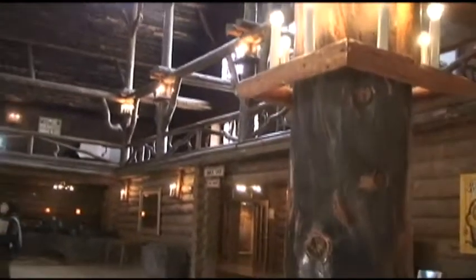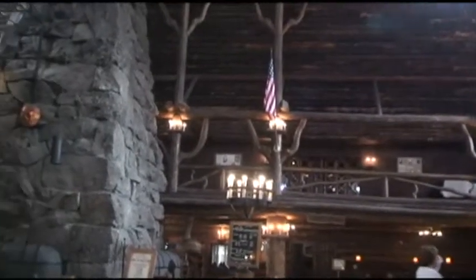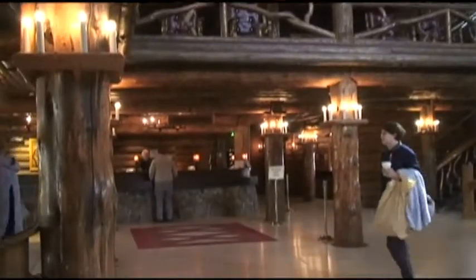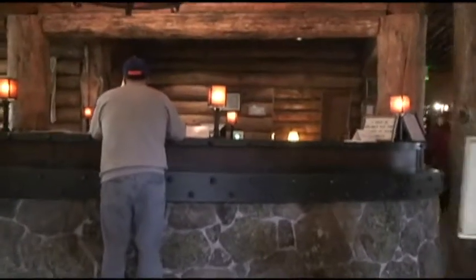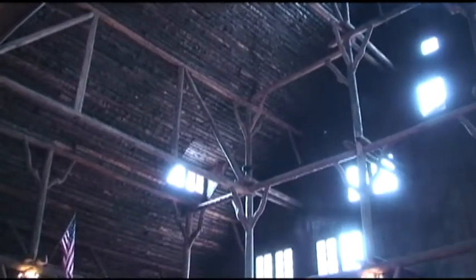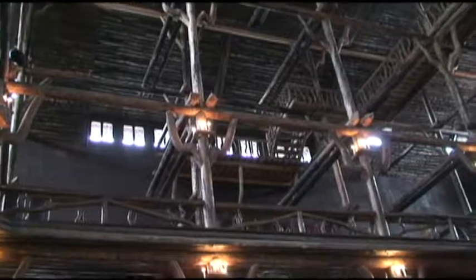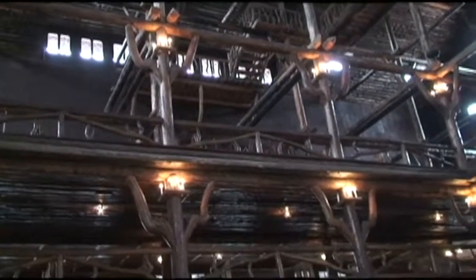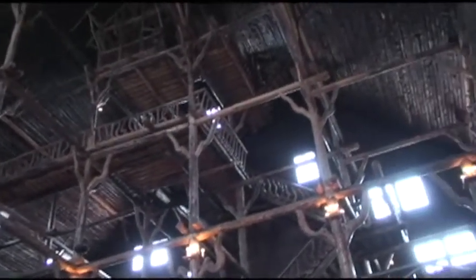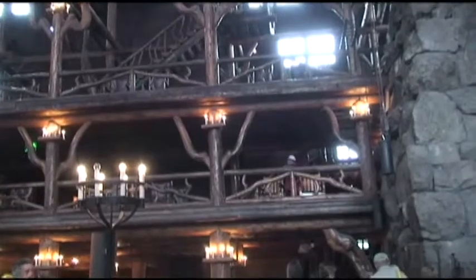Well, you could sure say a lot about the Old Faithful Inn. It's got a lot of history, and it's a National Historic Landmark. It's one of the few remaining log hotels in the United States. The inn is 7 stories tall, and the lobby itself opens up to 6 of those stories. Back in the early days, the band used to play up there in the crow's nest. They don't do that anymore. Our room won't be ready for a while, so it's back out to see some of the sights.